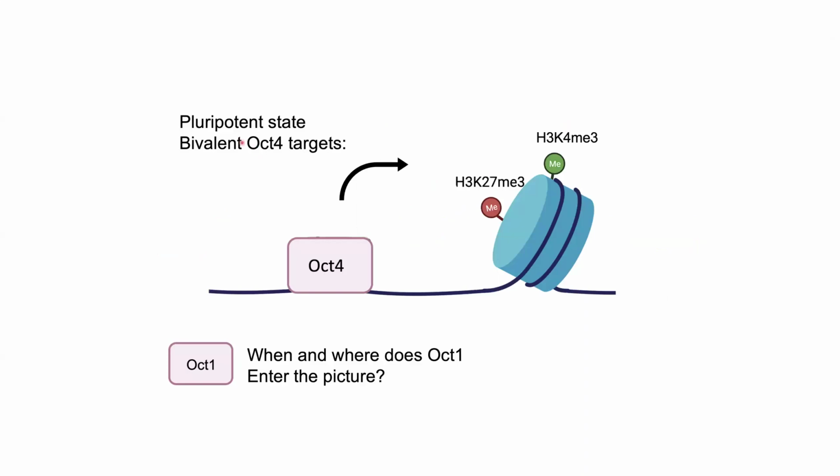In the embryonic stem cell state, when you have OCT4, we know now OCT1 is co-expressed with OCT4. We know from ChIP-seq results that have been done by others that OCT4 binds a number of important developmental regulators. Those regulators are associated with a particular chromatin state called bivalency, which is associated with the simultaneous presence of activating marks, such as H3K4 trimethyl, and repressive marks, such as H3K27 trimethyl. It's also associated with a lack of DNA methylation. And that's important for keeping these genes in a poised but readily inducible state. And the question that we had was, where does OCT1 fit in this picture?